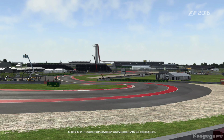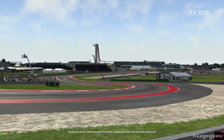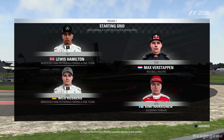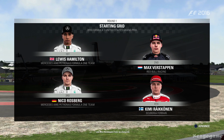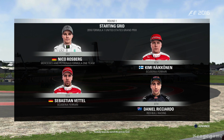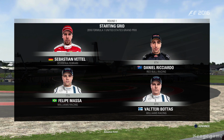So before the off, let's remind ourselves of yesterday's qualifying session with a look at the starting grid. An immense lap from Lewis Hamilton yesterday puts him on pole position, and Max Verstappen lines up alongside. Looking down the rest of the grid, we have Rosberg, Raikkonen, Sebastian Vettel.